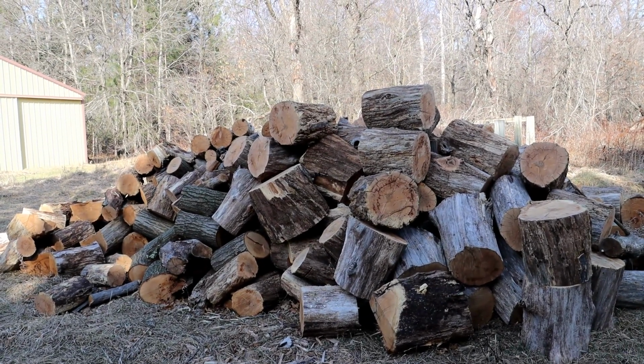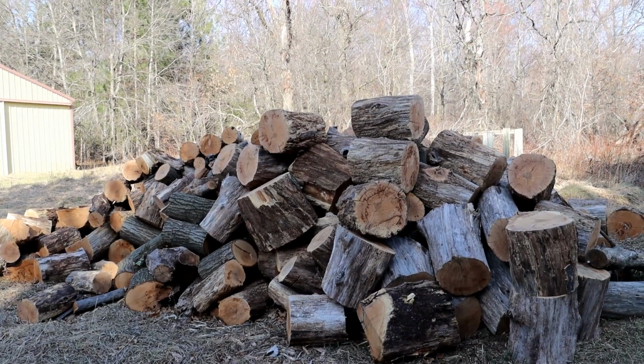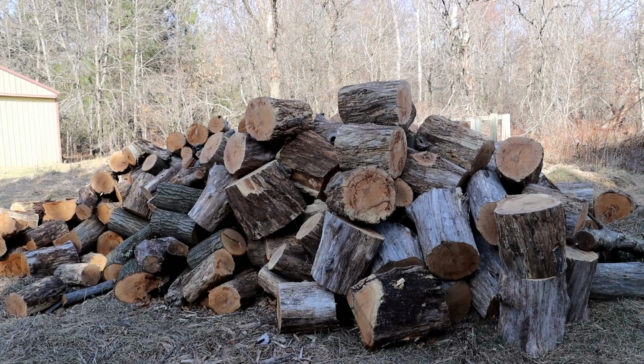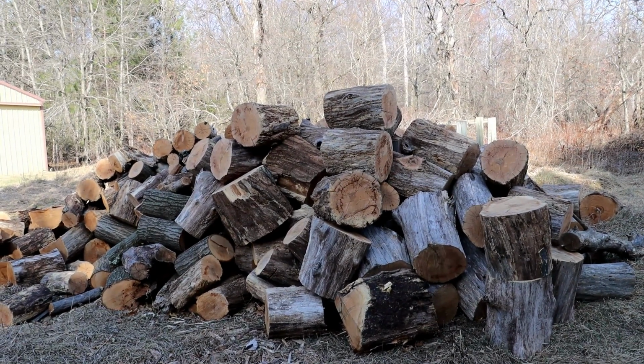But what I'm going to do now is take you through a tour of my woods. The 40 acres, we have trail systems going through the whole thing. We hunt it, and it's a wonderful place for me and my children and my wife.